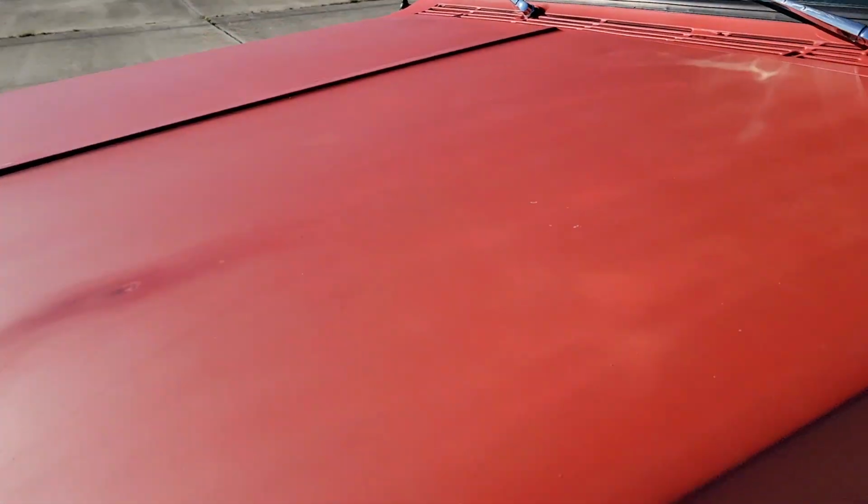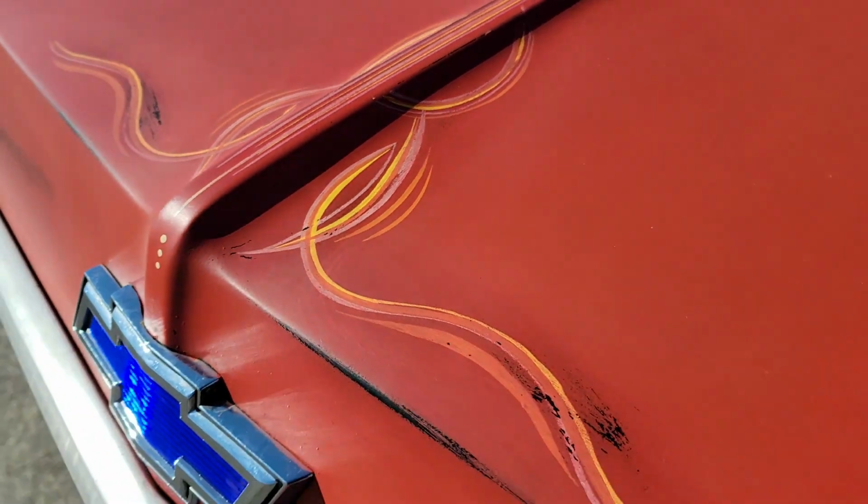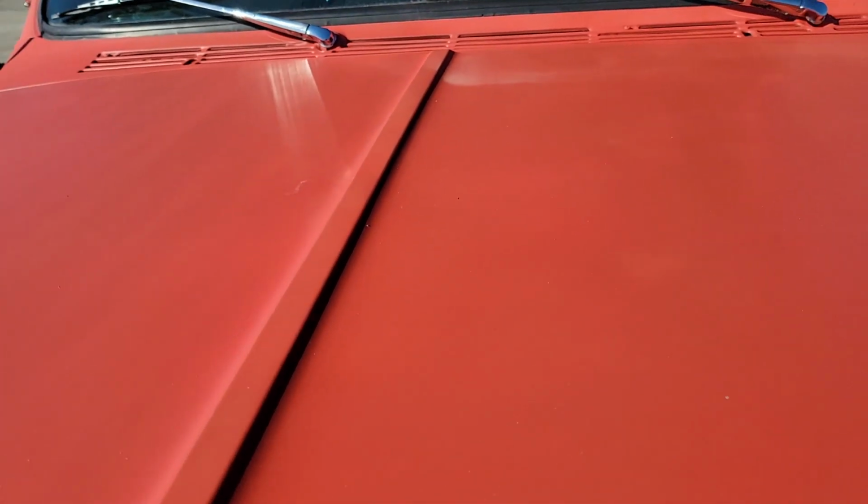The motor is very healthy. It's literally just installed. Also, a lot of nice hand-painted pinstriping on this truck. Makes a huge difference.